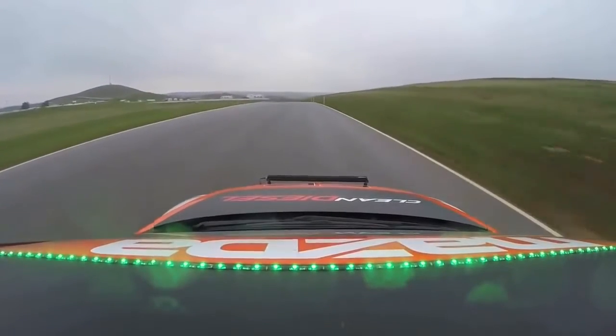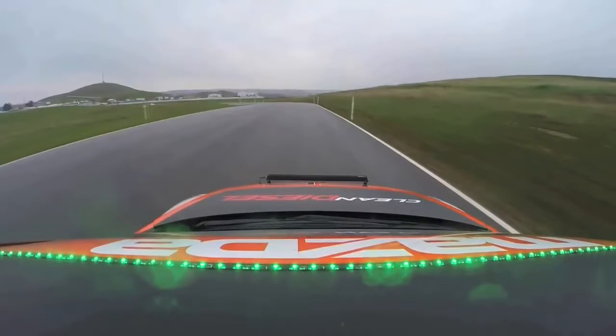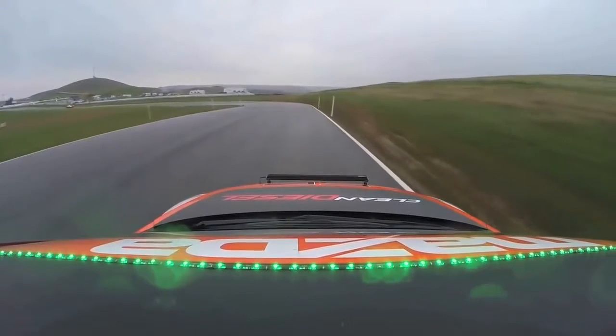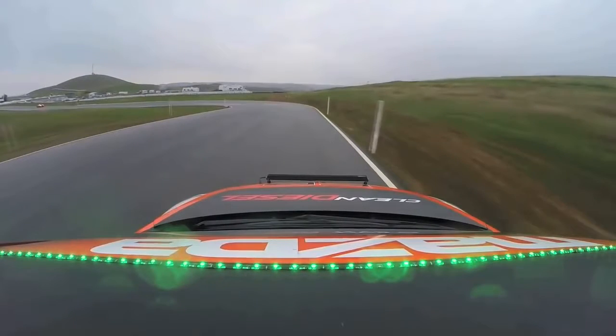10 and 11 are kind of linked because you can sort of make it one big corner if you're in a really fast car with downforce. In our car right now, it's two separate corners. It's kind of like turn 6 and 7 at Road Atlanta, where you have a really big sweep in and then a really tight pinch on the way out.